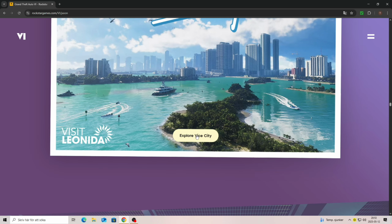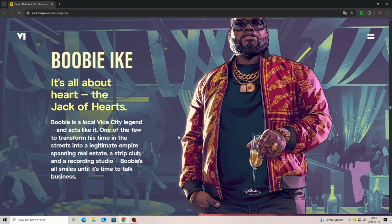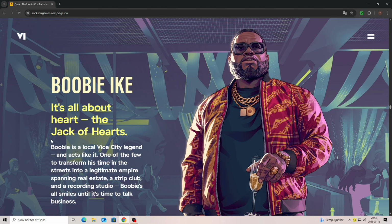Oh yeah, if you click this, we'll get some more screenshots. We're gonna take a look fast after this. We got Boobie Ike, or Bobby Ike, I don't know. It's all about hearts, the Jack of Hearts, Boobie.